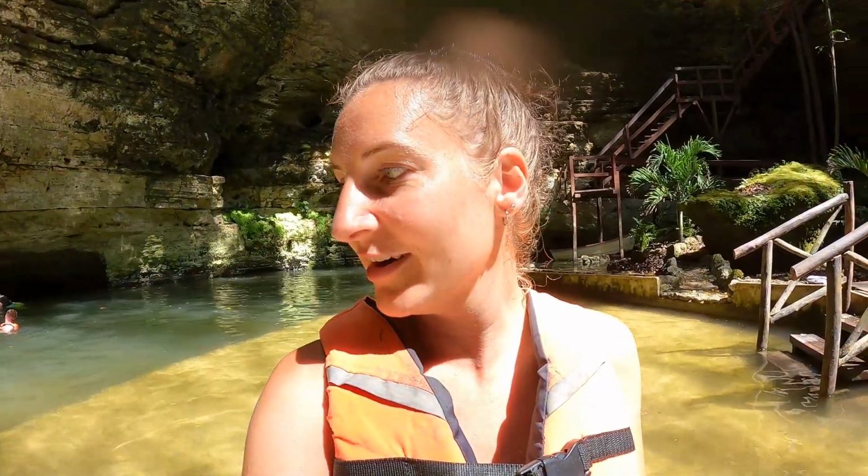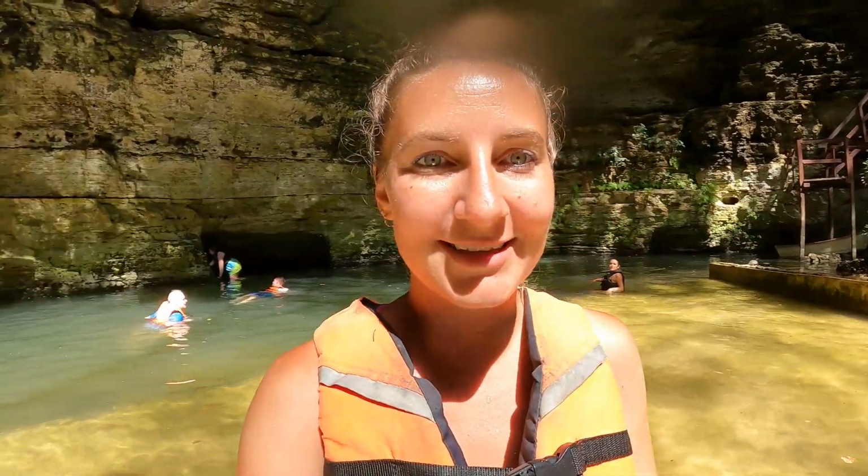So this has been such a cool experience for our first cenote swim. I'm not gonna lie, I was pretty nervous even getting into the water. I was a little nervous. There are some rocks when you first go in, so I was a little nervous that I would kick the rocks accidentally and hurt myself. But it's an awesome experience, highly recommended, and it's just such an amazing part of the culture here.